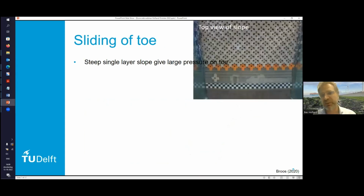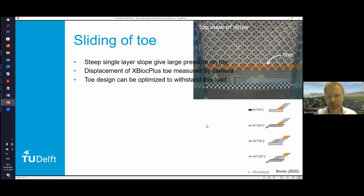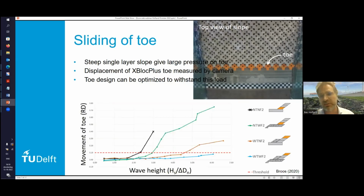There are other things that we have with these single layers, because they are so nicely placed and clamping each other tight, a lot of pressure is being placed on the lower row, so the toe layer. So sometimes it can slide away. And now if you just take 2 pictures from above, so also using the camera as a measurement instrument, you can quite well see when it starts sliding a little bit forward, and you can again use that in the design. So on the bottom right, you can see 4 types of toe with different friction and different amounts of rocks against the toe. And then in the slope, you can see for these protections really clearly, these were regular waves, so it should have been H and not Hs, that for the sliding of 10% of the block size, the resistance increases if you make it more rough or if you add some rocks.